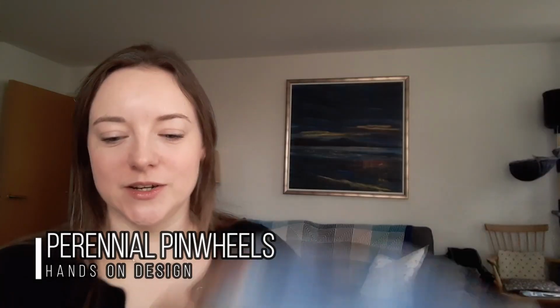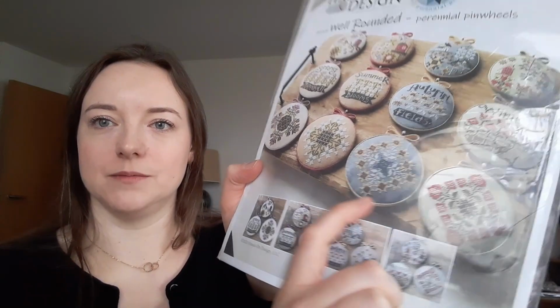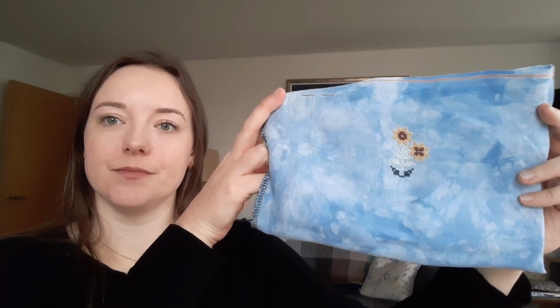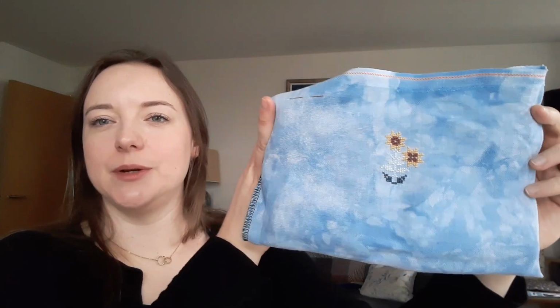So I started with this one. This is another linen by Chromatic Alchemy called Cumulitis. And again, it's maybe showing a bit bluer than it is. Maybe if I put the Glacier and them together, you could see them both a bit more clearly.